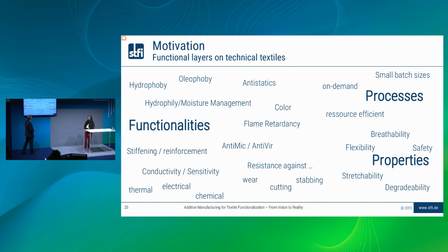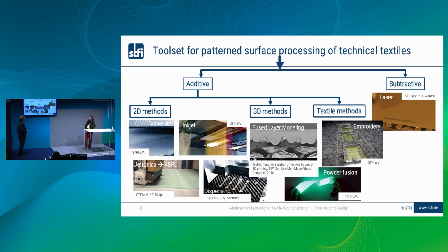In the process, the goal is to do it more on demand. You can produce on demand, which means individualization is possible, with small batch sizes, and the material you put onto the textile is applied in a resource-efficient way. That means additive manufacturing is quite interesting for the textile industry. We are working with a lot of different technologies to put materials in a patterned way onto the textile. And of course, we have the whole additive part.